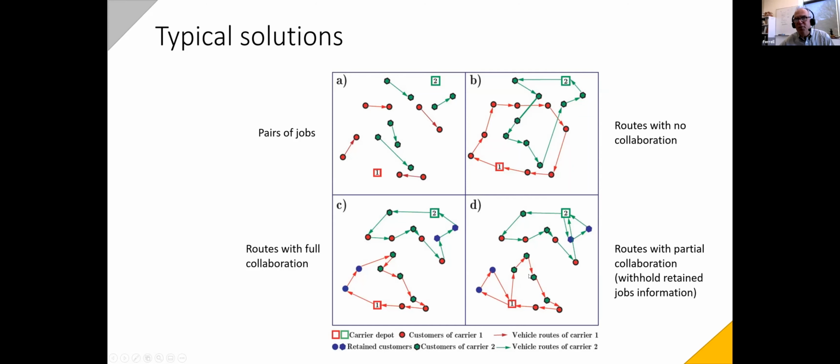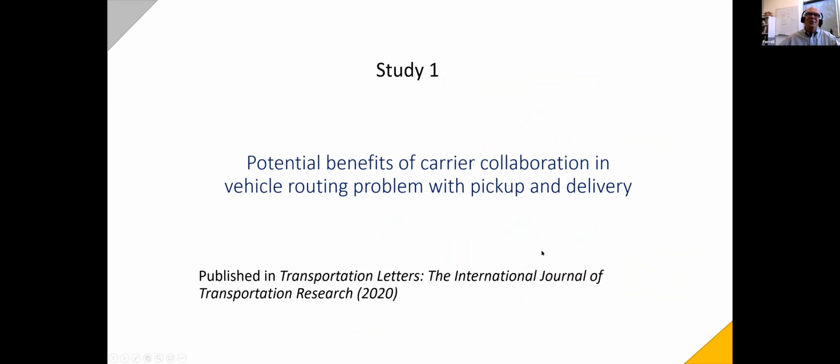So with all of that, Nathan, study one. Okay, just as a preview, we actually have 6 studies we're going to present, 4 in somewhat detail, but the other 2 are ongoing work, so they'll be fairly brief. So this is the first study. The lead author here is Maria, my student, and it was published in Transportation Letters.